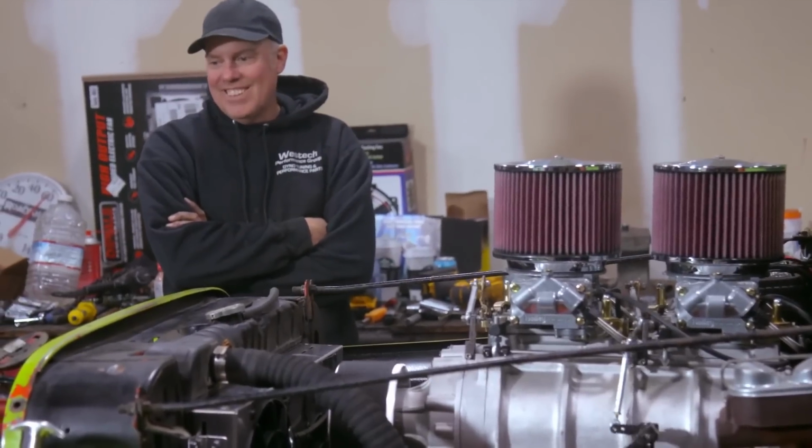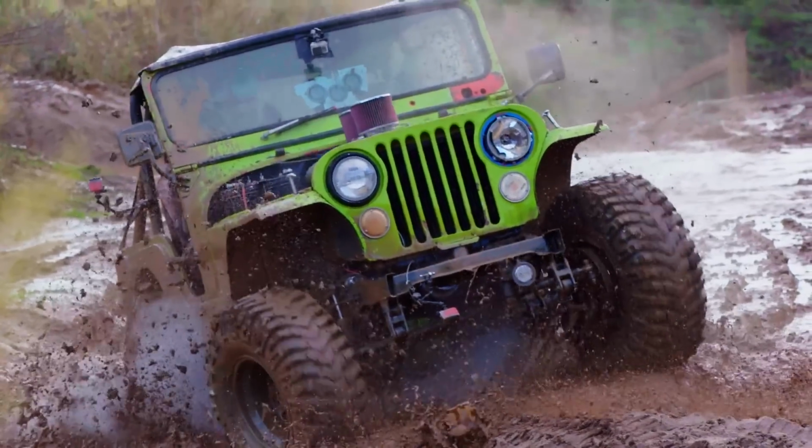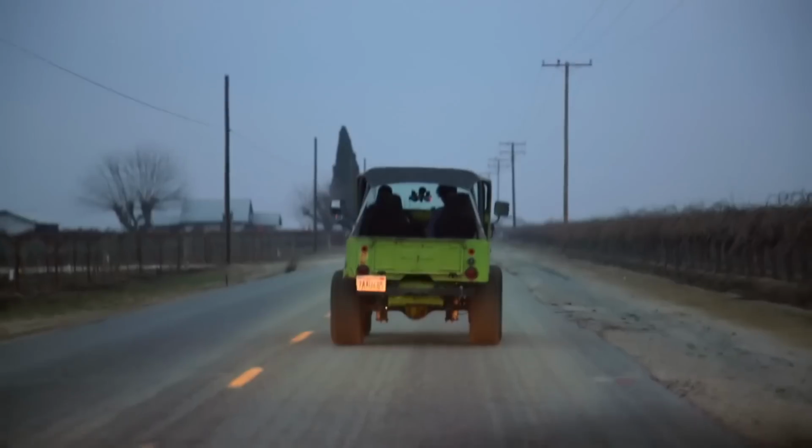This thing's wicked. All right, if you saw the last Roadkill Garage, you know that I built this CJ5 with a blown small block Chevy in it, and did that shoot out with dirt every day, but we never had a chance to romp on it. And so Steve and I are gonna go romp on it.